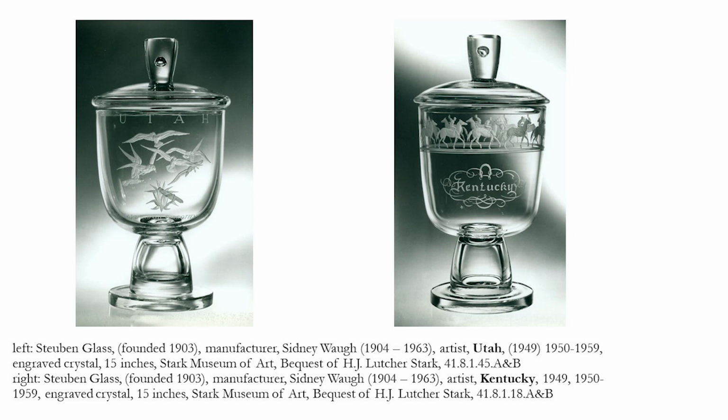Along the edge of the bowl, they used a frieze of horses and riders, which really emphasizes the shape of the bowl. And then the state name of Kentucky is put in a script and a design that looks like a whiskey label. And so those 2 elements are brought together in the bowl of Kentucky.